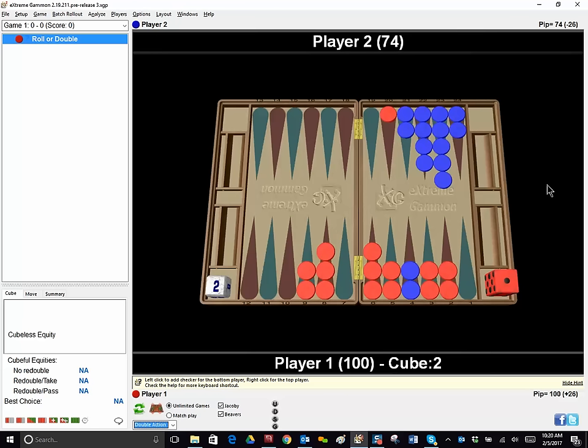Okay, lots of people don't double this, and it's clearly a double. It's hard to double when you're down 26 pips in the race, but how this plays out is pretty clear: unless blue gets really lucky and rolls doubles very soon, he is going to have to leave with one checker, which makes him highly vulnerable. And because blue's got a somewhat crash board, red can attack him and be a pretty big favorite.